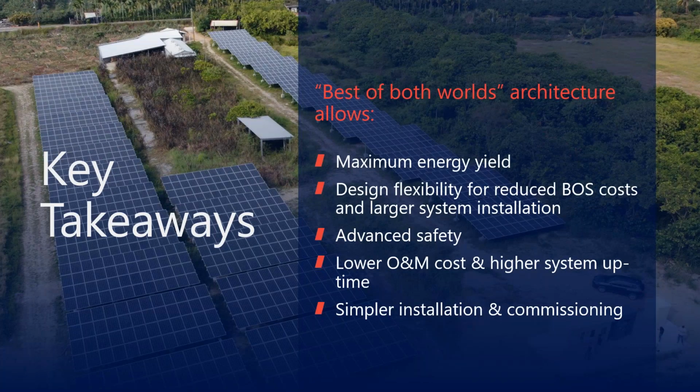So as we wrap up the meat of the presentation, the best of both worlds architecture, the key takeaways that I would like to highlight for you folks come down to some of the major benefits that we talked about at the beginning. Number one, with module level power electronics with DC optimizers from SolarEdge, you truly are getting the most bang for your buck yield from your systems.